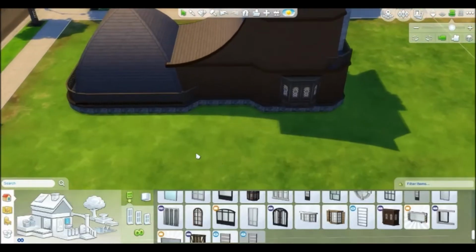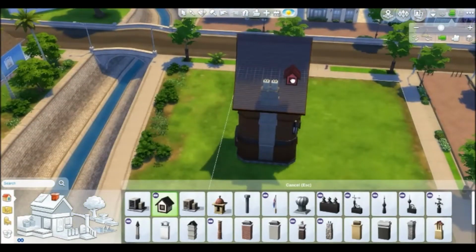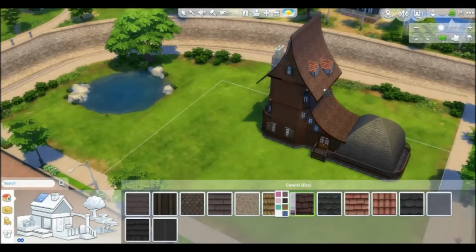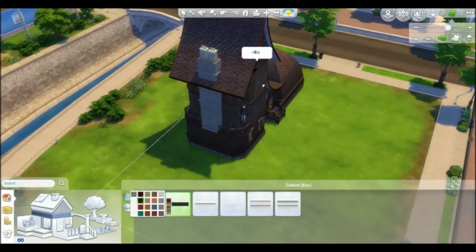So yes, there's not much I can say really whilst we're going through all this stuff. I'm putting in windows and just trying to figure out, I wanted all the old windows and everything to be wonky and not in line with each other, so it looks a little bit dilapidated, I suppose is what I'm trying to think of. And there's the different wallpaper and the different shingles on the roof.